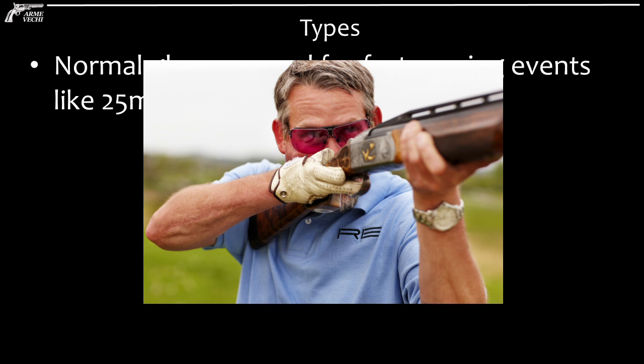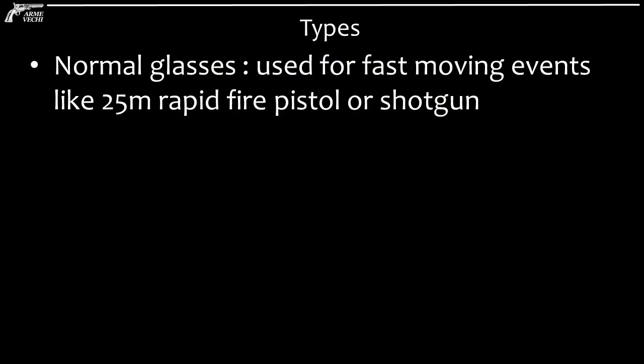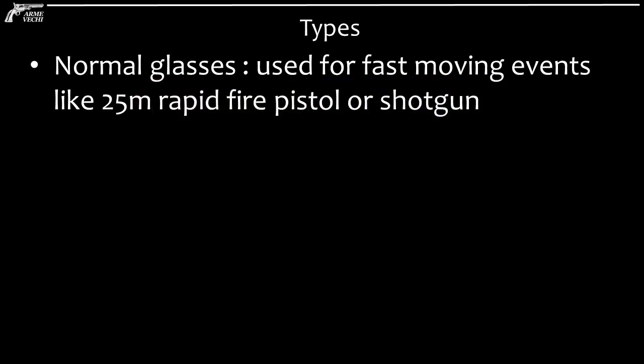Sport shooting glasses are split into two categories: the ones that look like normal glasses and the ones that look like some kind of robot device. Normal glasses are worn usually by athletes that compete in fast-moving events like 25-meter rapid-fire pistol or shotgun trap and skeet. In these events, a very good peripheral vision is mandatory because the target is moving or changing.